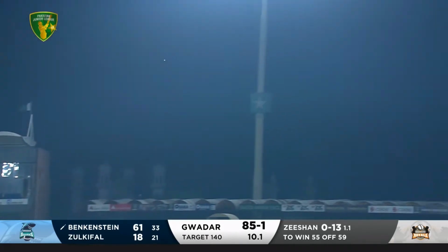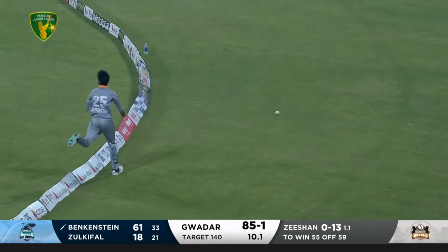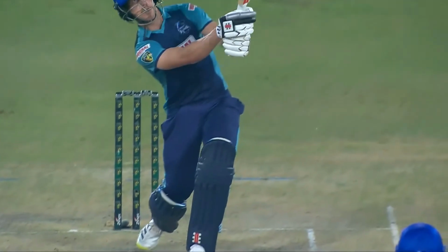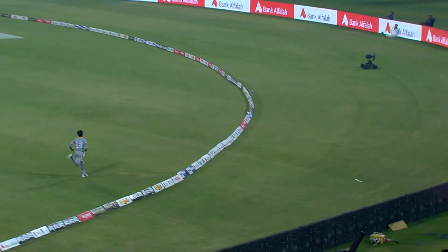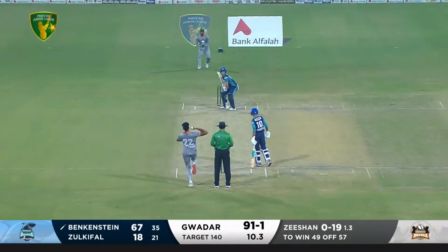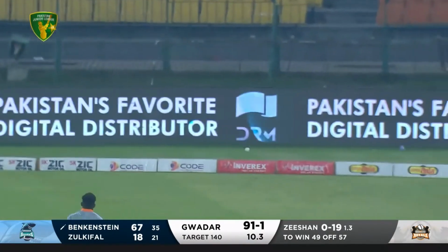Oh, he times this. Has he got enough of it? He has, just. It was a slower delivery, and with the slower delivery, there is no deep mid-wicket. And with his stance, you know the release shot will go there. It might be 4 runs. Yep. Yeah, it's beautiful. It's beautiful.